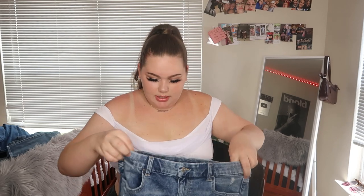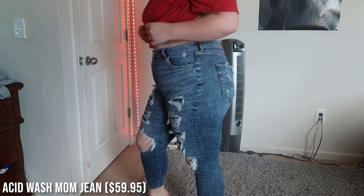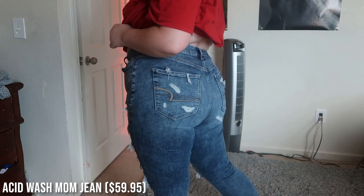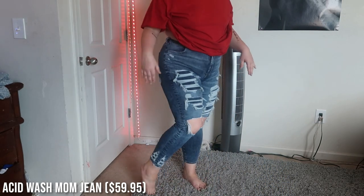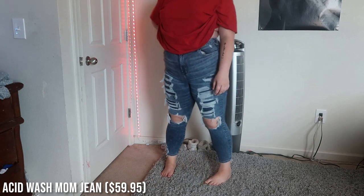But yeah. These are the American Eagle Curvy Super High Rise Jegging Crop. Size 16, and I got these because they're more of like this acid wash. You see that? And the rips were kind of cool. Like, they ripped, but they have like denim under it instead of your skin. You know, nice little butt rip. I think they're super cute.